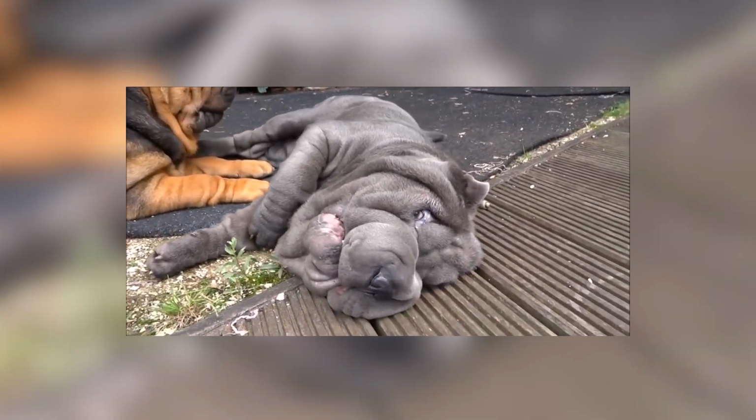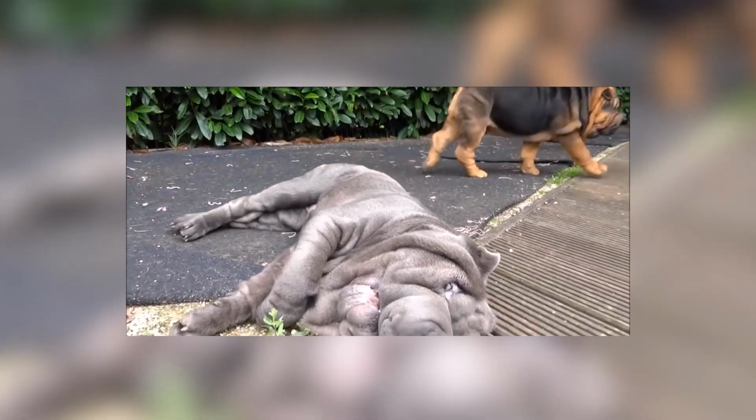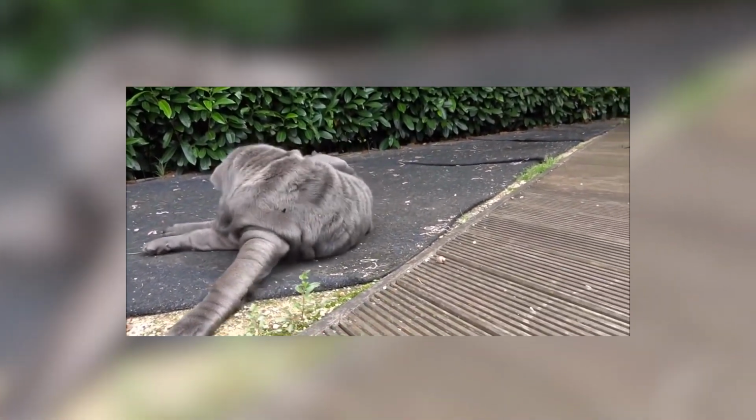Thanks to careful and selective breeding, the Shar Pei has become a popular choice with many people, not only here in the UK but in other regions of the world, and breeders have successfully bred out many of the health issues that once plagued the breed so much.